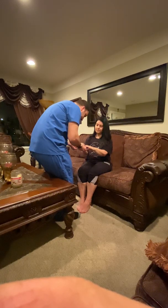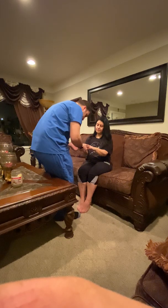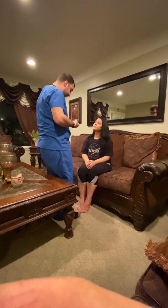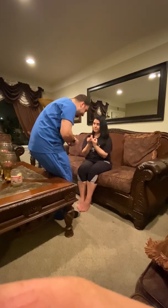Going to check for capillary refill. Capillary refill is instant. Perfect, and now I'm going to go ahead and check for fingernail clubbing, so if you can do this for me. No fingernail clubbing. Perfect, thank you. So now we're going to go ahead and move on to the chest.